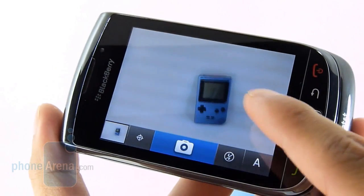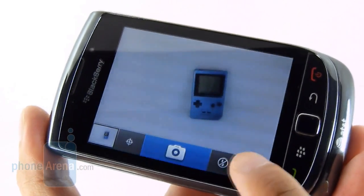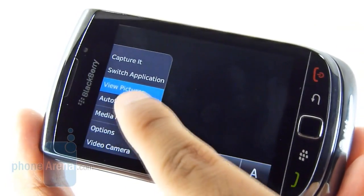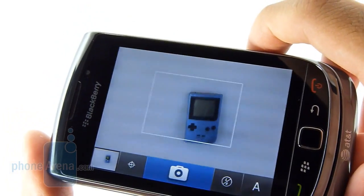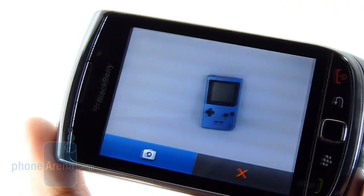As you can tell with the interface, though, it's pretty much barren and remains unchanged from what we saw in the Storm 2, and it doesn't offer as many options as we would like. By default, the camera application is set to do continuous focus, but if you set it to single shot, taking photos is pretty simple. All you gotta do is slightly press the shutter key, push it all the way down, take the shot. Image quality outdoors was the best.